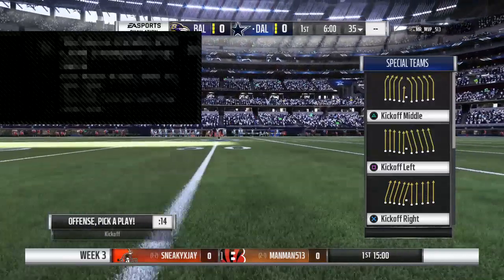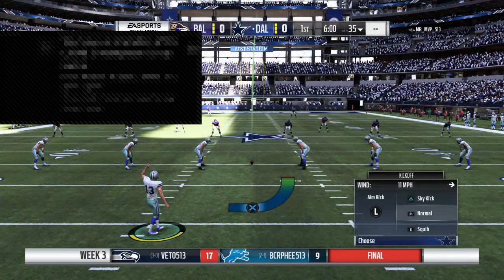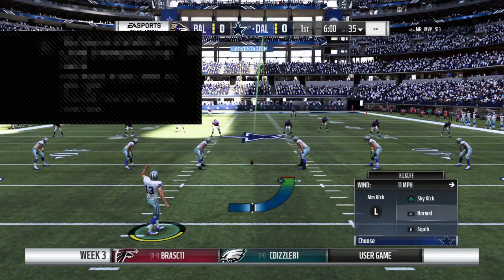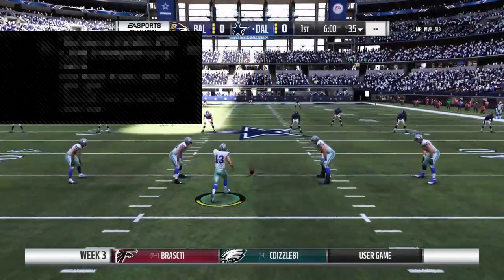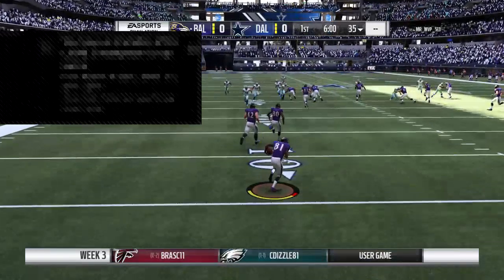These folks are fired up as their guys are ready to do battle between the Baltimore Ravens and the Dallas Cowboys. It's the first weekend of autumn, and the NFL is in full swing as the kickoff is fielded a few yards into the end zone.